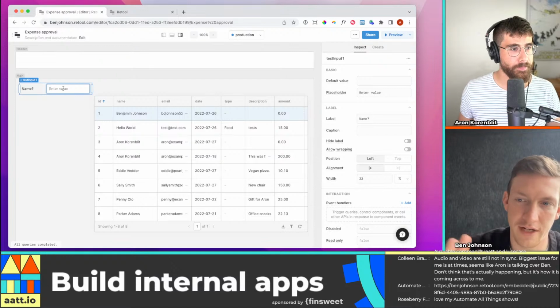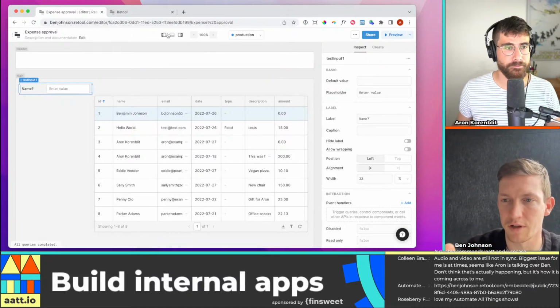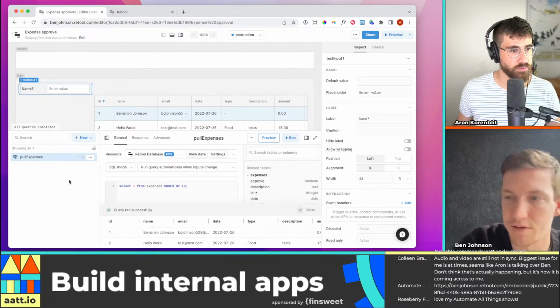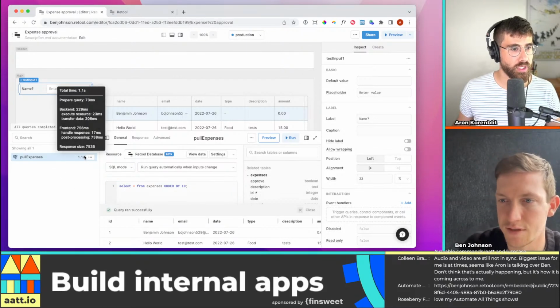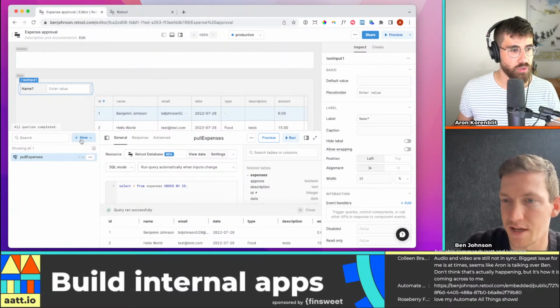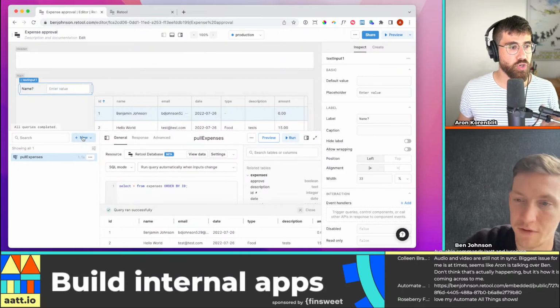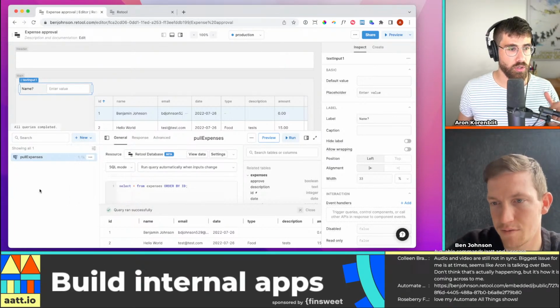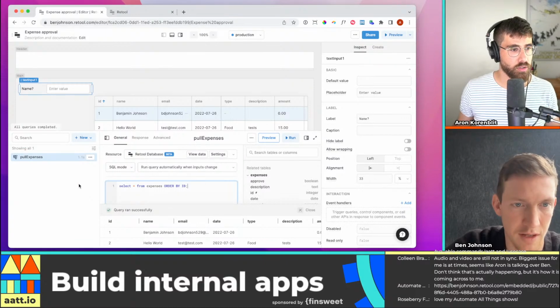Yeah. So next we're going to take that query and filter to the word that's been entered by the user in the text input. To do that, it's a simple where clause, as you said, and SQL kind of reads like English. I would create a new one, but let's keep it on this query. We'll just add to this query.